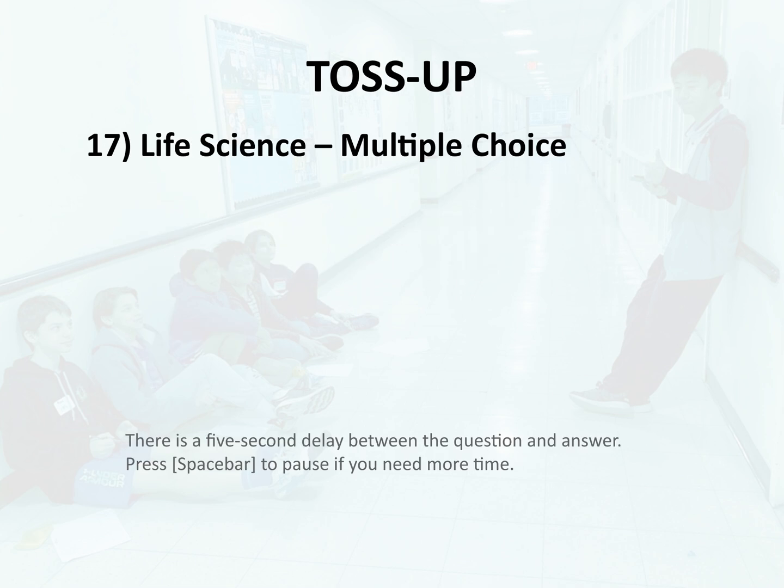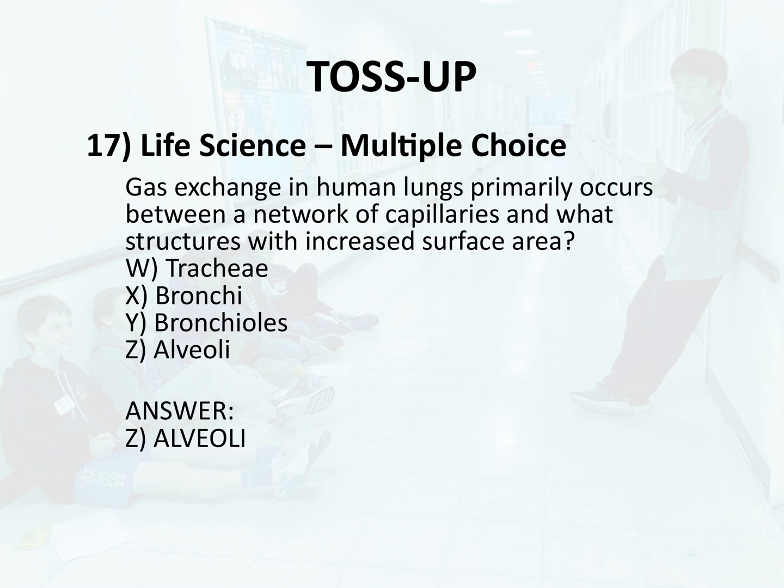Toss-up 17. Life science, multiple choice. Gas exchange in human lungs primarily occurs between a network of capillaries and what structures with increased surface area? W. Tracheae. X. Bronchi. Y. Bronchioles. Z. Alveoli. Answer: Z. Alveoli.